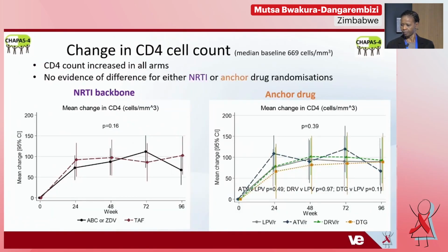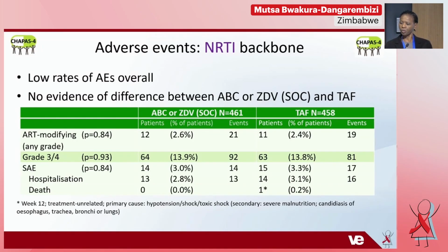All right. Moving on to the adverse effects, and I'm going to look at the NRTI backbone first. When we look at the NRTI backbone, what we find was that we had low rates of adverse events, and there was no evidence of any difference between the standard of care as well as TAF. Of note is that we only had one death in the trial, which was also not treatment related.